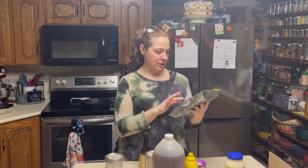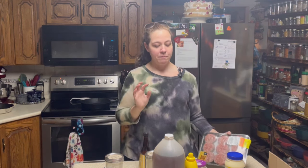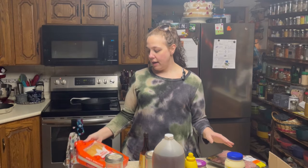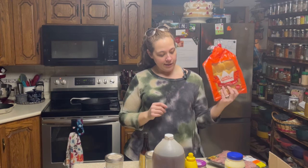And I think there are 3, 6, 9, 18 of them in here total. So they're like slider size. So we're going to cook some off. That way Zachary can have these for lunches on the road during the week. And tonight for dinner, we have some Hawaiian sweet rolls to have them on as a treat. And I am going to do kind of a Big Mac-esque kind of sauce.